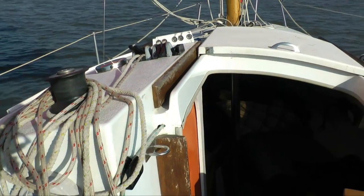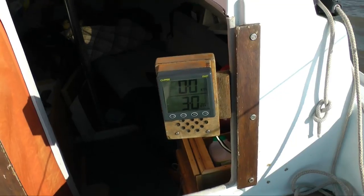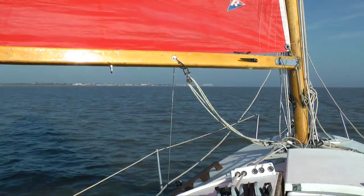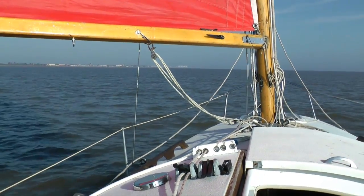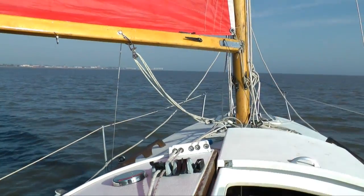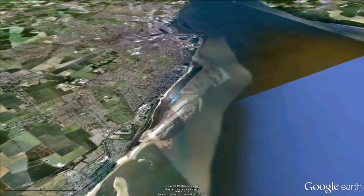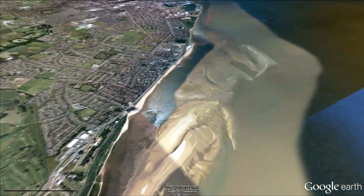So my plan is to find the 6 foot contour. There's a big sandbank here just in front of Grimsby, and follow the 6 foot contour. And if I sneak along this southerly shore, by the time the river starts to narrow, then the tide should have turned behind me. It's about 8 o'clock in the morning.